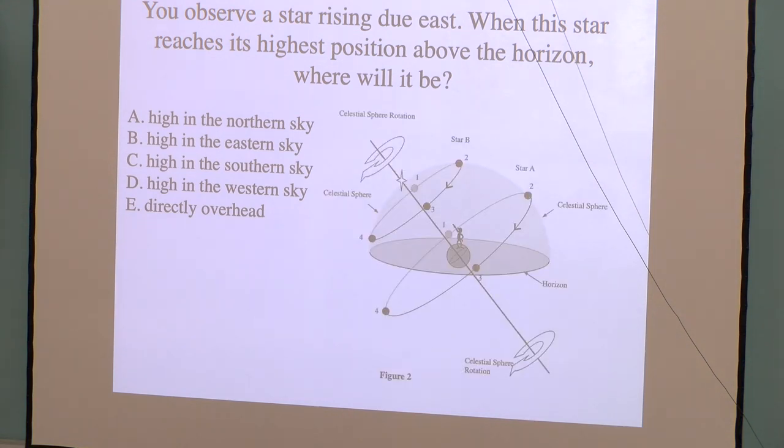I'll give you a visual hint on this one before we vote. The diagram from the previous questions. Anybody like more time? Okay, prepare your votes. 3, 2, 1, vote. We're split. The two most popular answers I see are northern and southern with a smattering of eastern, western, and the rainbow.